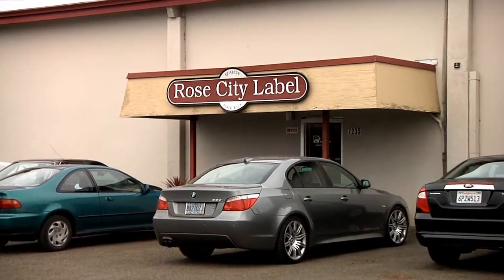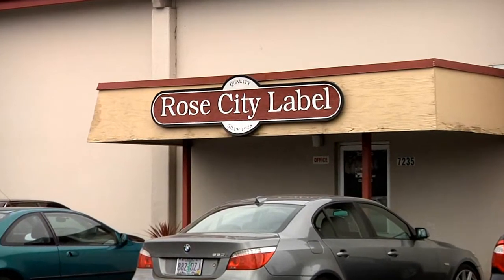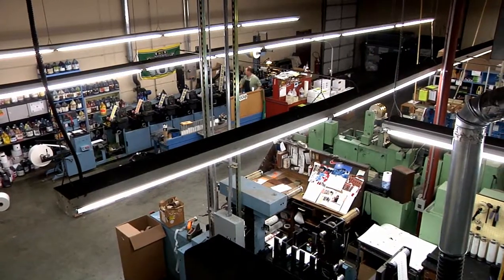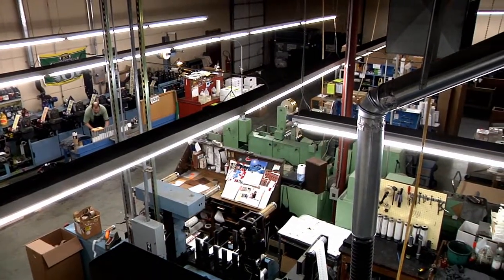This is a great and established company. My family bought the business in the 1970s, and my sister and I came to work here both about the same time in the early 90s. So we're getting close to 20 years in the business, and it's always been a custom label manufacturing company, printing labels for businesses to go on their products for identification and marketing.